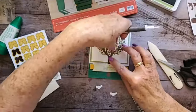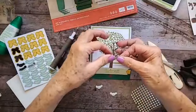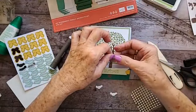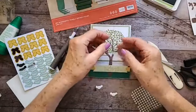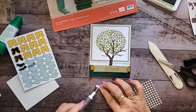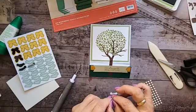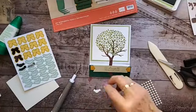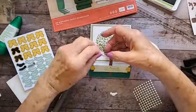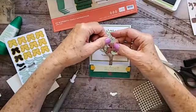So now, one of the things, remember, you've got a glue dot on there. Do it while the tree is up. Try and get the bird so that it's not going to attach itself down to this page, to the back of the front. The back of the front. I'm not sure if that's the right terminology, but we'll try it. And we'll put a little birdie. Oh, that's probably pretty close.